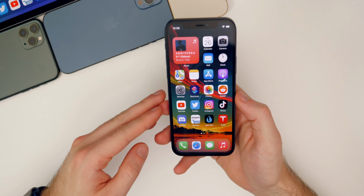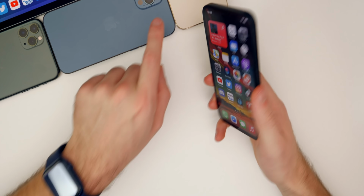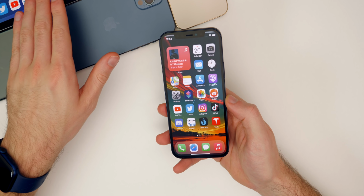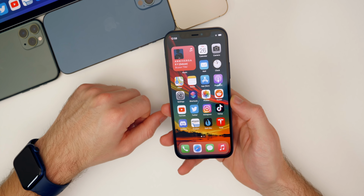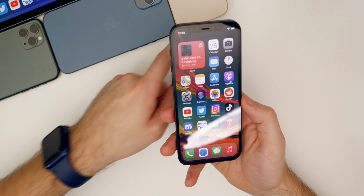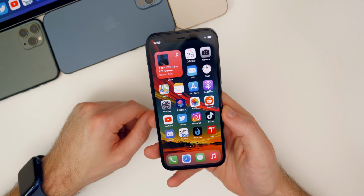Now, I have been using this on multiple devices. My iPhone 12 Pro right here, my daily device. I've been using it on the iPhone 12, on my iPad Pro 2020, and I've also been using it on the iPhone XR. And it's strange because I don't have every bug that I have on iOS on iPadOS. So it seems like for whatever reason, iPadOS has been a little bit more stable.